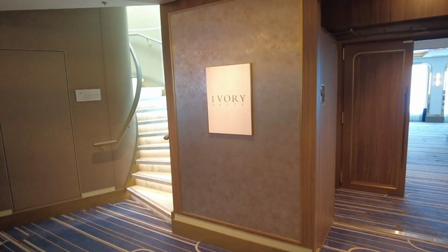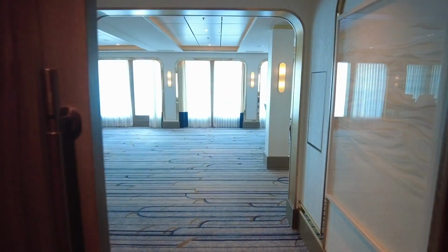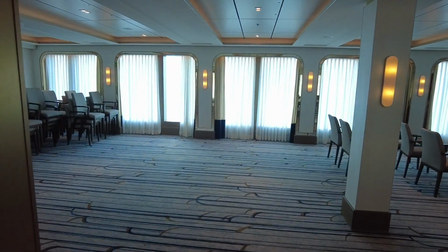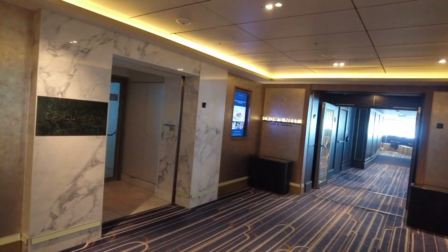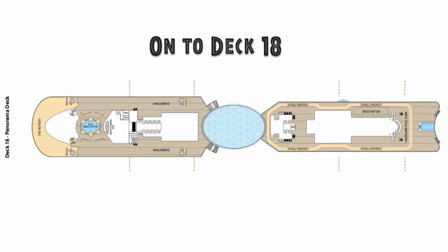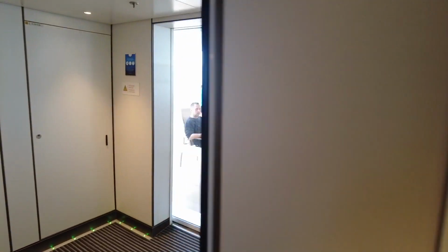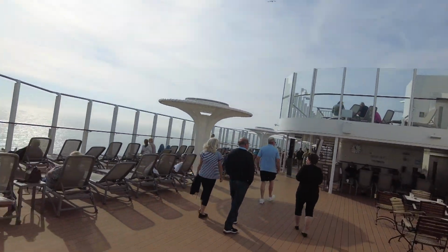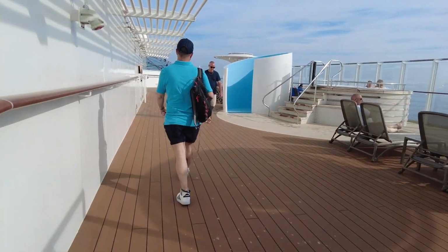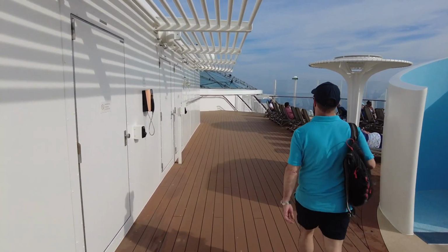So this is the Ivory Suite, which is deck 17, and it's a conference room area, I guess, where they do corporate do's. Opposite the Epicurean and the crow's nest, which we've already seen. Now on deck 18, we're going out to the sun terrace. So I've just come out into the smoking area there. You can just see the Skydome up ahead.